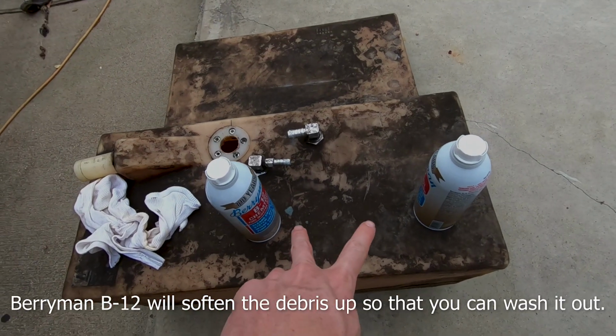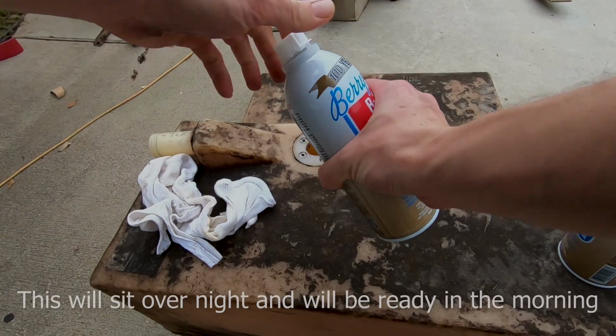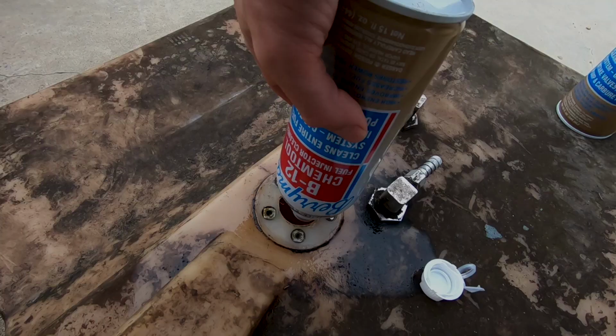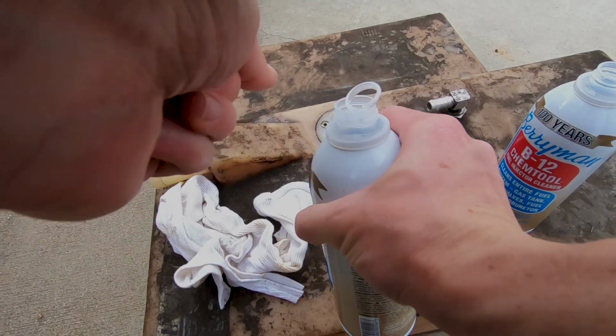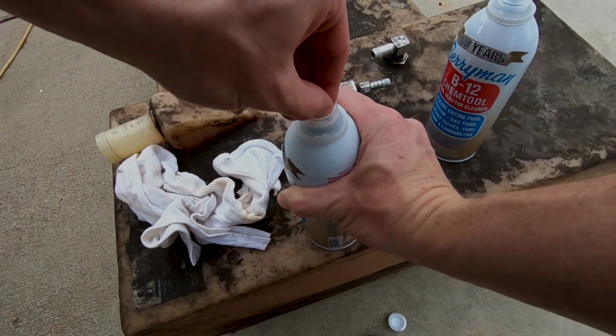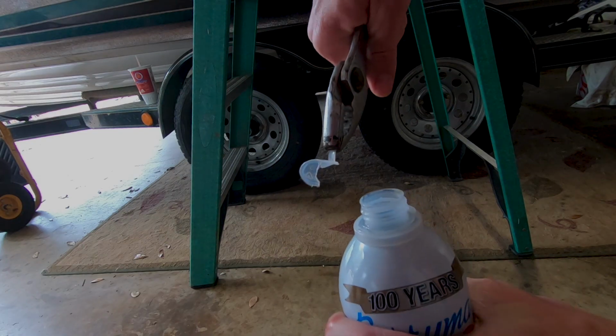So pour both of these in the gas can. The man said both cans. So let's do both cans. Oh, I broke it. Not good. There it is.